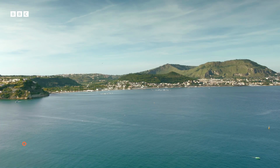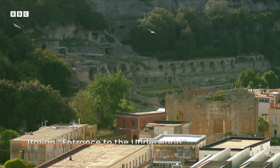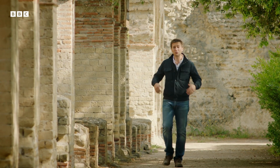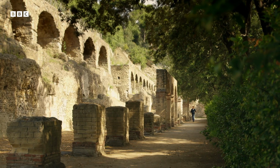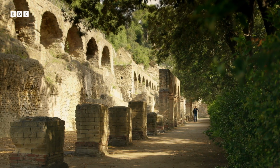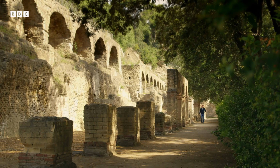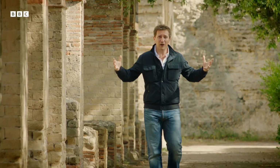I've come to the heart of the Campi Flegrei, to the Roman town of Baia, for my very own introduction to the underworld. In ancient Roman times, this was known as the workplace of Hephaestus, of Vulcan, the god who worked with fire and lava to create the great weapons of the gods themselves. Hercules was supposed to have come here and defeated the Titans.